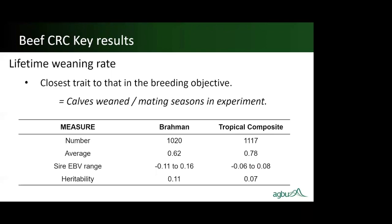And this is the first of the results I'd like to share from this beef CRC research. And these relate to cow lifetime weaning rate, which is just the number of calves a cow weaned divided by the number of mating seasons that she was in the experiment. I think the key numbers to look at here are the average for Brahmans at 0.62 or 62%, and for tropical composites at just under 80%. And these low reproductive rates are really what motivated a lot of the work done in this project.